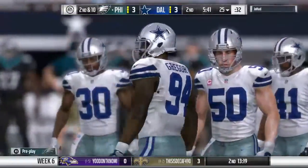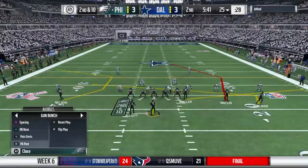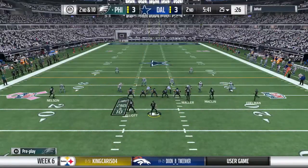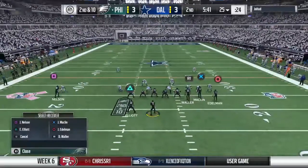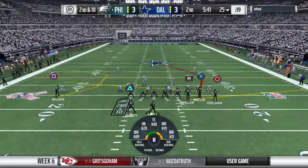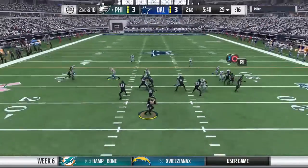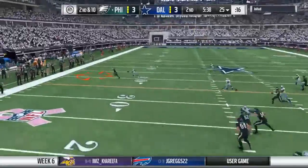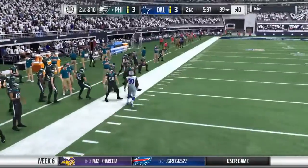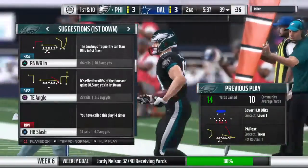And on 2nd and 10 now. Gun, gun, gun, gun. Watch it now, Barney. Set, gun, gun, gun, gun. They'll set up a throw. Caught by Nelson on the left side. A really nice pickup of 14 yards, and it moves the sticks.